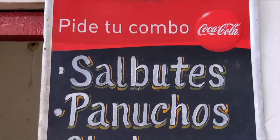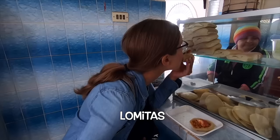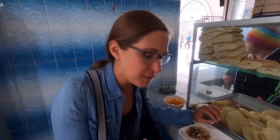Our chicharrón friends also recommended that we come to this stall. And we got something that's typical for Valladolid, for this region, which is called lomitas, which is puerco or pork with tomato, and then they have an egg. Since I don't eat meat, really, I'm not used to the flavor. Cochinita is one of the only ones I can really like, doesn't feel super meaty or greasy to me. This tastes like meat, so it's not my favorite. But I think if you love meat, you would love this.